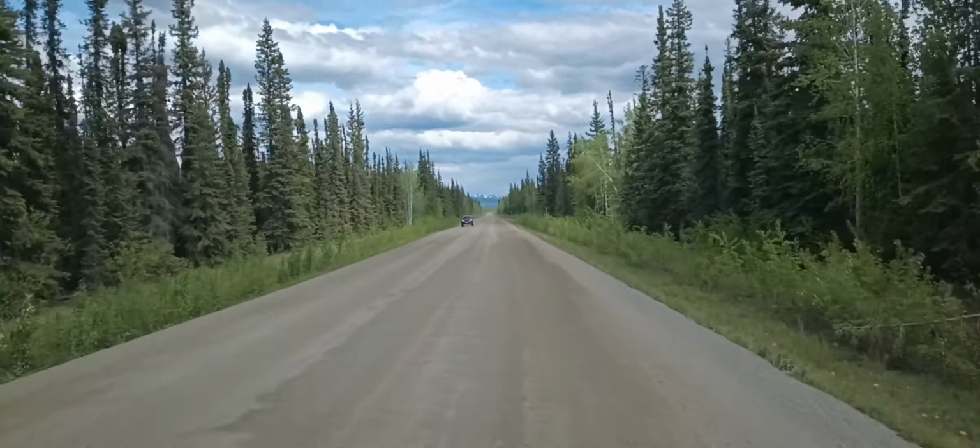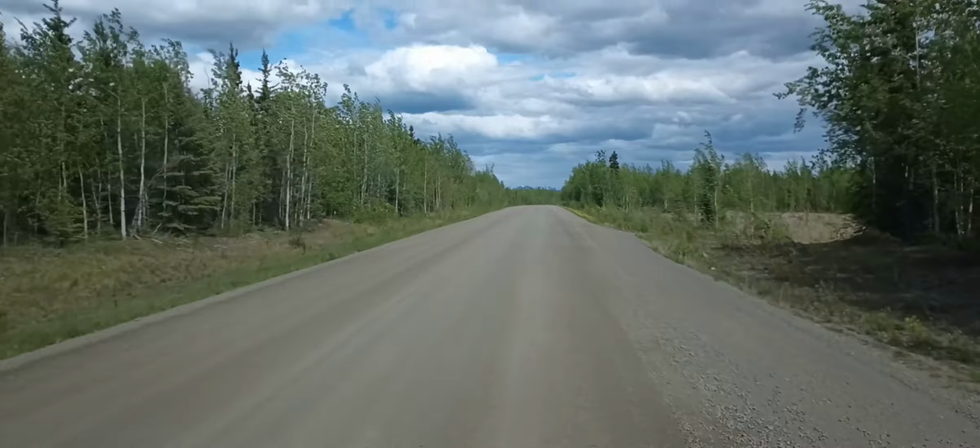It's quite the mountains, isn't it? Yeah, there's quite the view in the distance. Beautiful snow-capped mountains. That is the Ogilvie-Tintina mountain range that we see in the distance, according to the Yukon map.